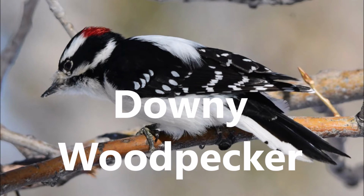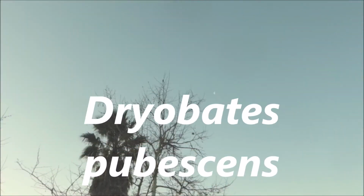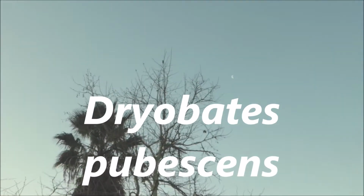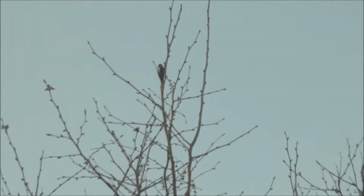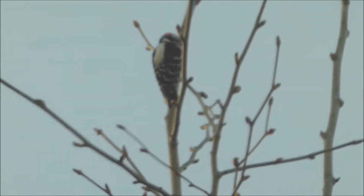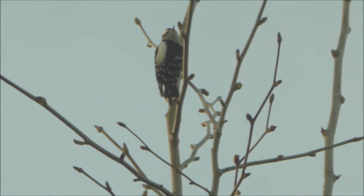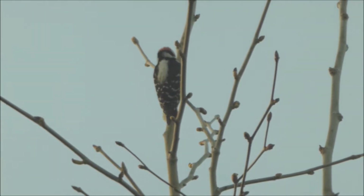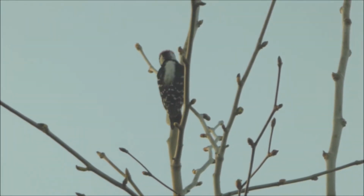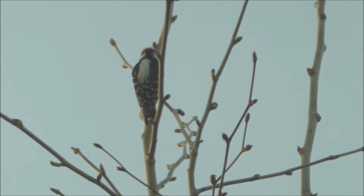Our next bird is a Downy Woodpecker, or Dryobates pubescens, and he is the smallest woodpecker in North America. I caught this guy down on hole 11 south one morning. Now pubescens means downy, which refers to that white patch of down on his back.